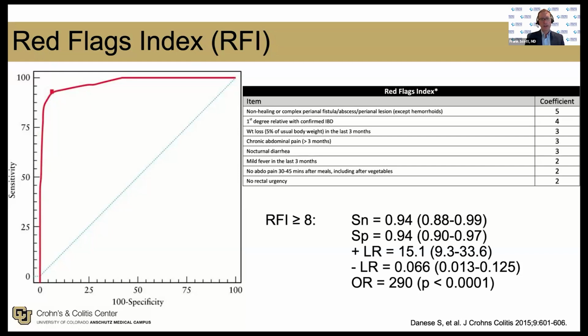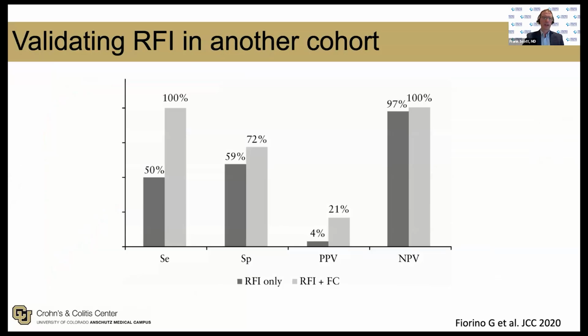And sure enough, when they then went and applied these criteria to another prospective cohort across 3 centers in Europe, the sensitivity and specificity did drop off significantly. I just want you to focus on these dark histogram bars. You can see here that the sensitivity dropped to 50%, and specificity dropped to 60% for that cutoff of 8.